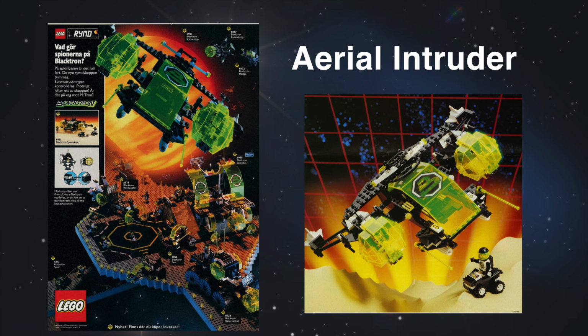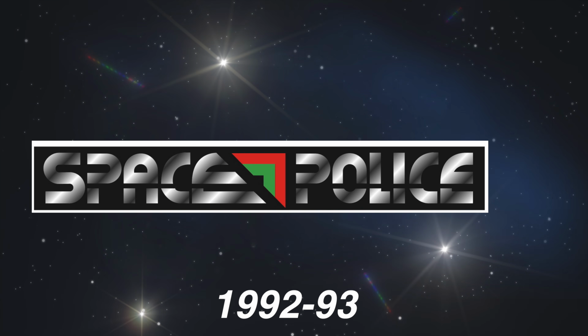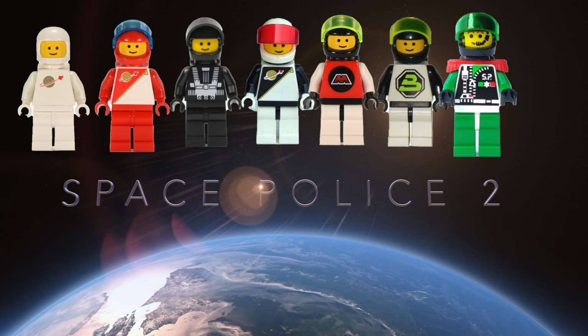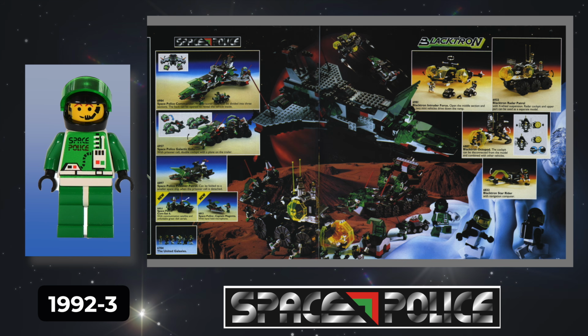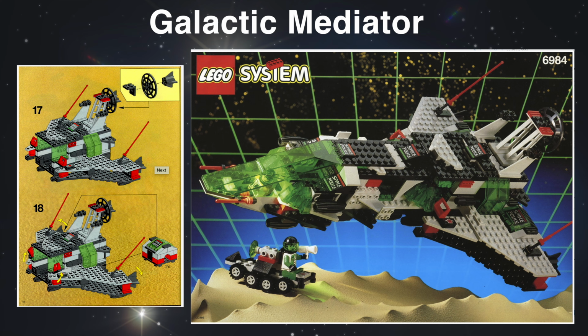Oh, that's great. Yeah, who needs batteries with all that energy? And, of course, they had flying sets. The aerial intruder is one of them. Now, of course, we need the Space Police to keep an eye on this new Blacktron theme. And now we'll start seeing minifigures with unique face combinations. They had a tremendous police ship here. You'll see it in the middle there of our catalog, called the Galactic Mediator.